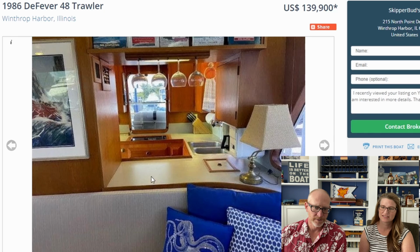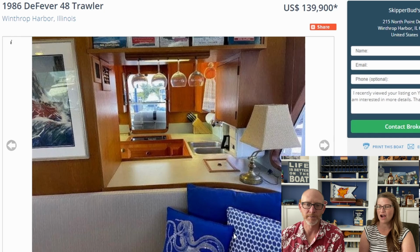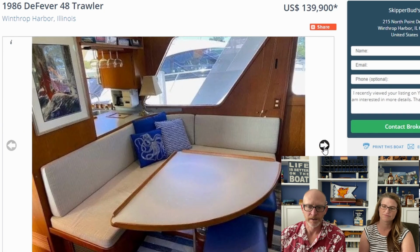A little pass-through from the pilot house into the galley. So there's not a huge salon. That's the one downside on this boat: there's not a huge lounging area. Inside or out, it's not cush anywhere. But this is a dinette in the pilot house area, which is cool. It's open to the galley, and I like this dinette setup.